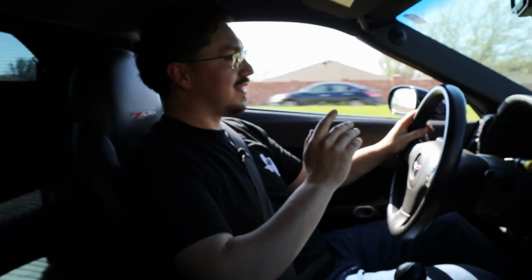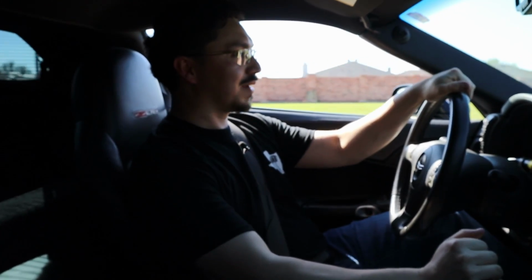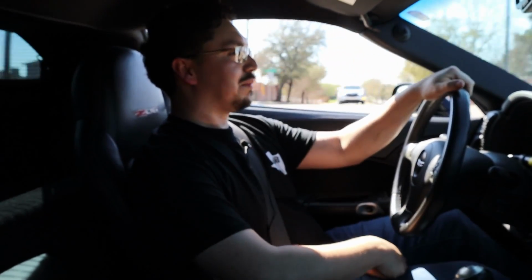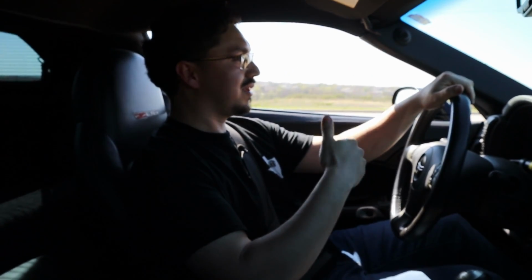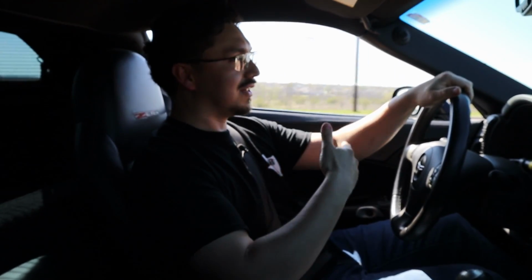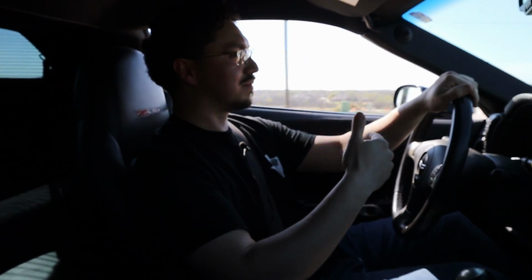So my conclusion with this Z06 is I can definitely see why a lot of people go from a Terminator to one of these cars. Even if you're a die-hard Ford guy, it's just so hard to beat the drivability and the power that you can get out of these cars. It's something really to be respected about these cars. But man, was it fun to drive this car.